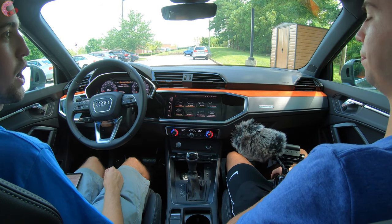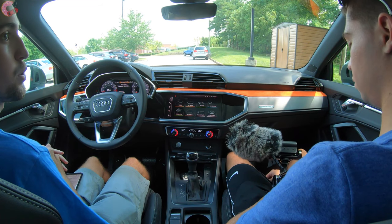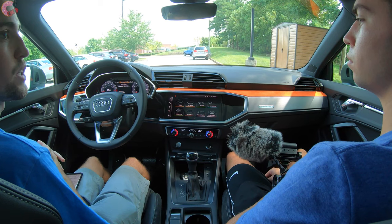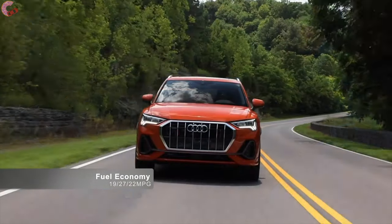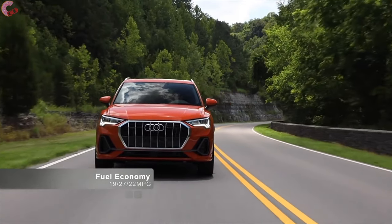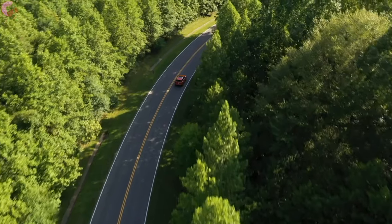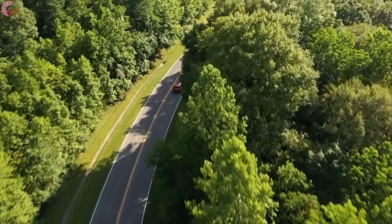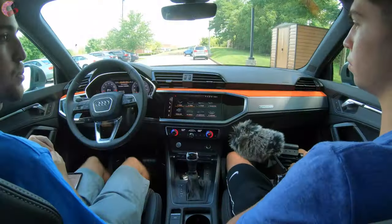Now, as far as the fuel economy, this is a little bit strange, but it actually doesn't improve all that much from the outgoing model. And it still is definitely on the low end. So our rating here is 19 city, 27 highway, 22 combined. And it's noteworthy that's actually 2 mpg worse than the Audi Q5. And that's 3 to 5 mpg behind the vast majority of rivals. Actually, every rival that I could think of, I checked, and it is behind all of those models.